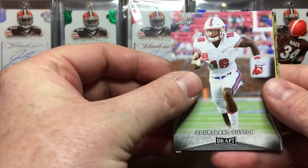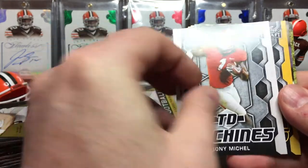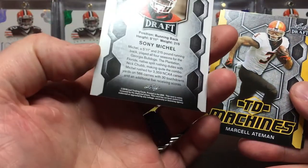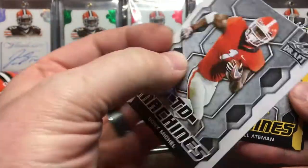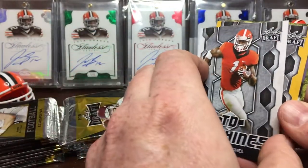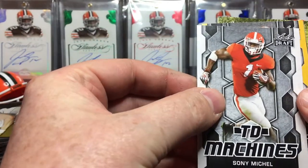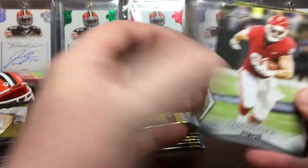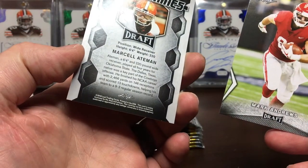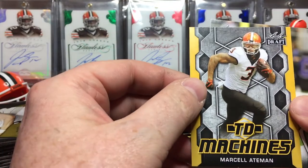So we got Cortland Sutton. We got a TD Machines, Sony Michel. This guy I like a lot, actually. If Cleveland does miss on Saquon Barkley, I would not mind if they moved up maybe late in the first round and snatched this guy, because I think he's going to be special. We got a TD Machines, Marcel Ateman, and he is out, out of Oklahoma State.